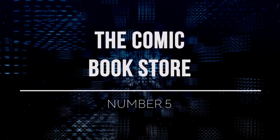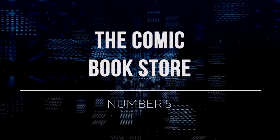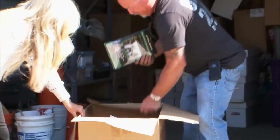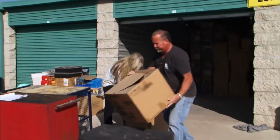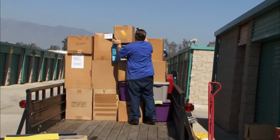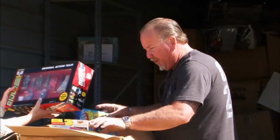Number 5. The Comic Book Store. In Season 5, Daryl earns himself one of the most profitable lockers on the show. One of the reasons why Daryl Sheets is referred to as the Gambler is because of his consistency in hitting jackpots from storage units. Daryl is never reluctant to bid as long as he sees something worthwhile. He is willing to gamble big time just to get that one big payday.